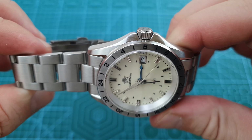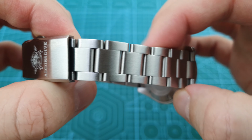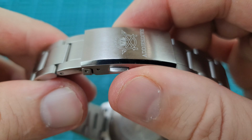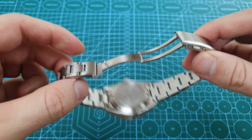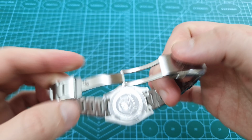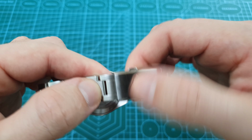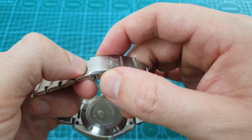Now then, let's go on to the bracelet. Bracelet is obviously a standard 3-link with a signed clasp. Nice bit of polishing on the clasp. And as you can see, the clasp does have some fairly thick swing arms. Clasp is nice. No safety catch, just push buttons. Engagement is okay. Little bit of catch in there, just a tiny bit.